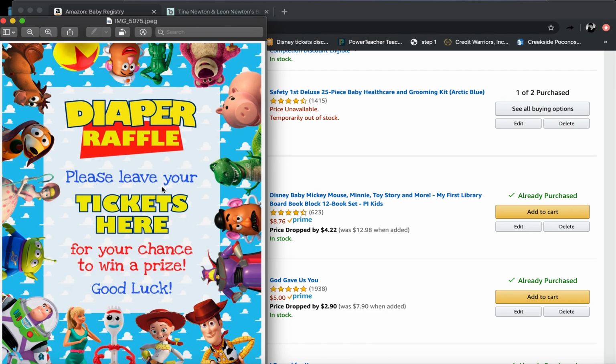It really, really helps. And so we did it for a chance to win a prize. So I just bought the little tickets that you can buy at the dollar store, raffle tickets. We pulled it, and I bought a $50 Amazon gift card. Because diapers are so expensive, and we got a lot of diapers plus gifts, whoever won would win a $50 Amazon gift card. So we got so many diapers, and we're just so grateful that we did this.